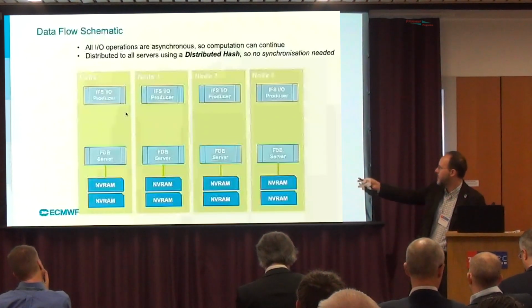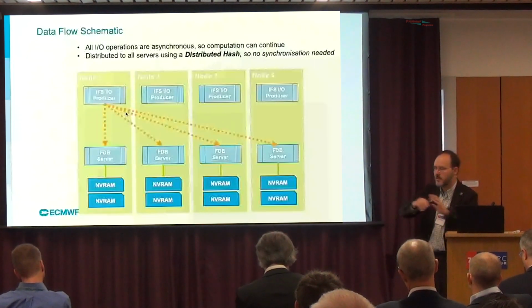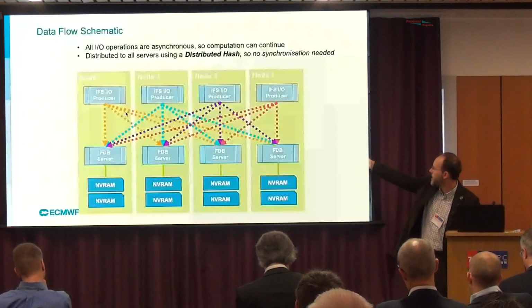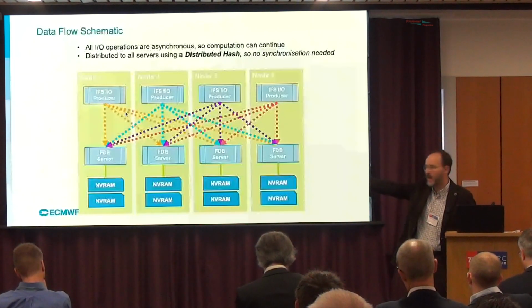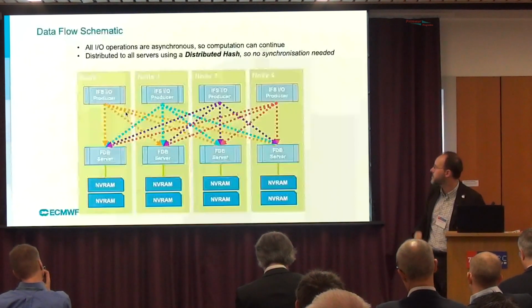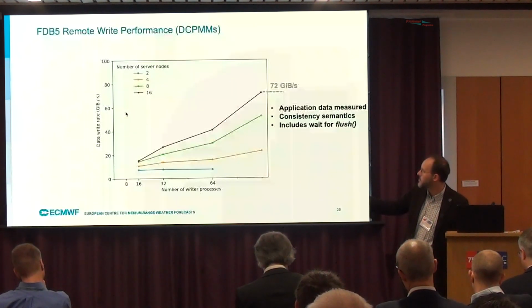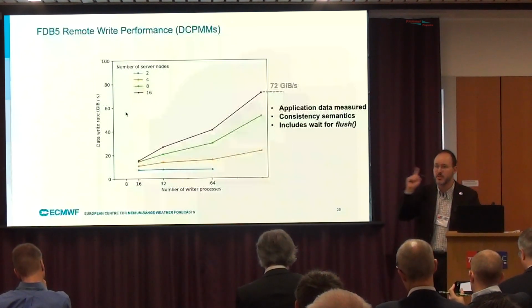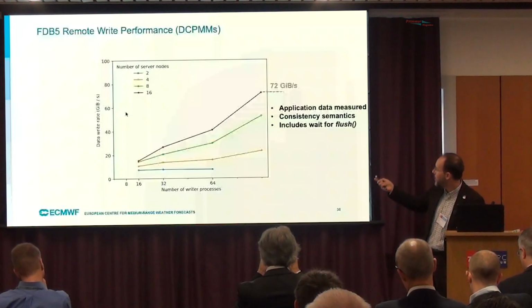So what we created was something that mimics the operational forecast and just writes data like crazy. And then you write and you spread the data. But you don't do it just like that. You do it like that. Everybody writes everywhere. So the same node that is serving the data and producing the data is also serving this. And it's reading from everywhere. So this is the test for which you're going to see results now. So we run that. And depending on the number of nodes and the number of write processes, we arrive at nearly 72 gigabytes per second. But these are not hero numbers. This is not IOR. This is true application data as seen by the weather forecasting model with flush semantics.